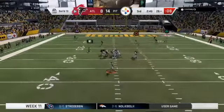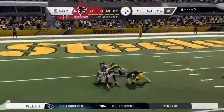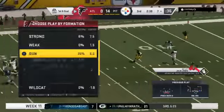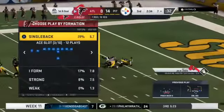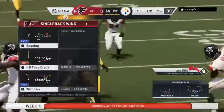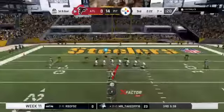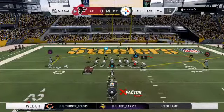Prescott from the gun on 3rd. And he's got a man, Calvin Ridley. And brought down, but not before they get it inside the 10 to the 7. They're able to convert on 3rd down, and that sets up a 1st and goal. First and goal, and they got to be thinking a chance to get right back into this football game.